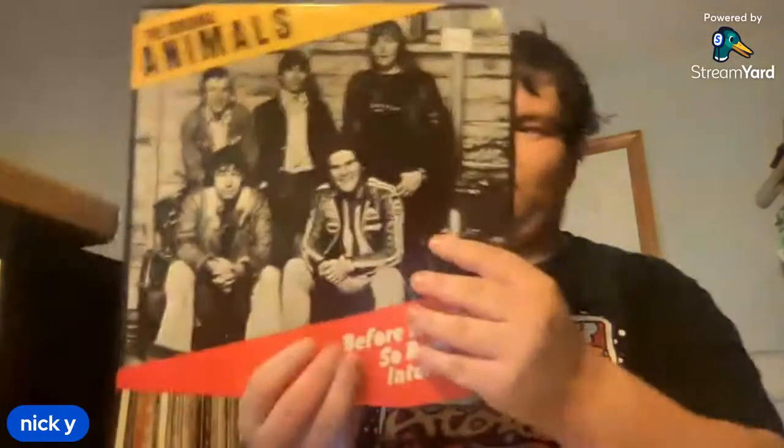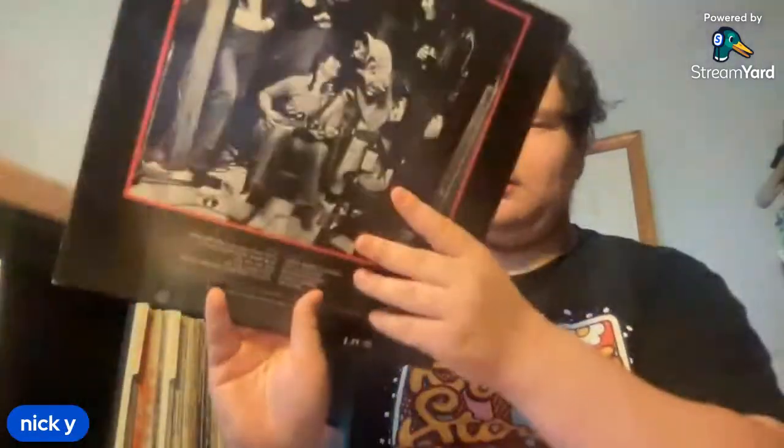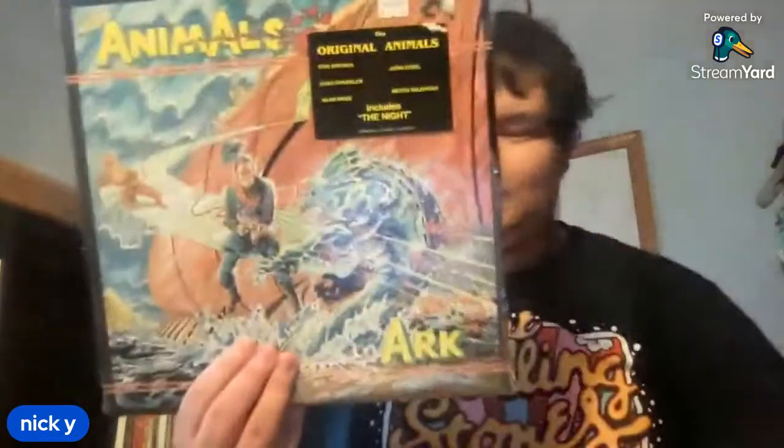And before we were rudely interrupted, this is called The Original Animals, and this was their reunion album. They made 2 reunion albums. This one right here, I only listened to once. I don't have a lot to say about it. Same with the next album I'm going to show, which is called Ark. And here it is, in shrink wrap. Always nice to have nice shrink wrap albums. I gotta listen to these 2 albums more because I have nothing to really say about them, besides them being half decent albums.